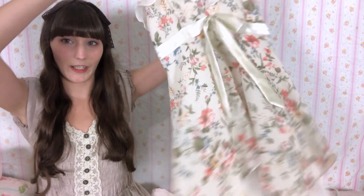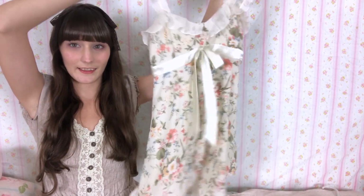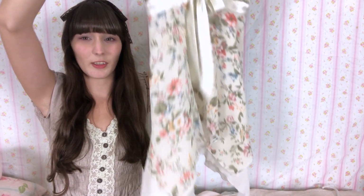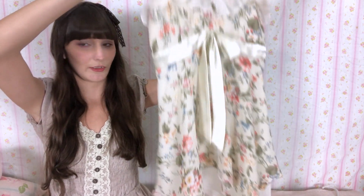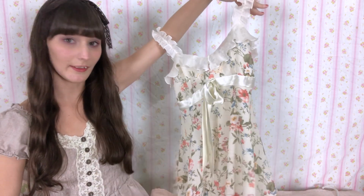So moving on to the next thing. I have this, another very fairy-esque, what is this? Okay, so this is it. It's a top, but it's a long top. So you have to still figure out what you want to wear under it, or else you're going to be exposed. But this is what it looks like.